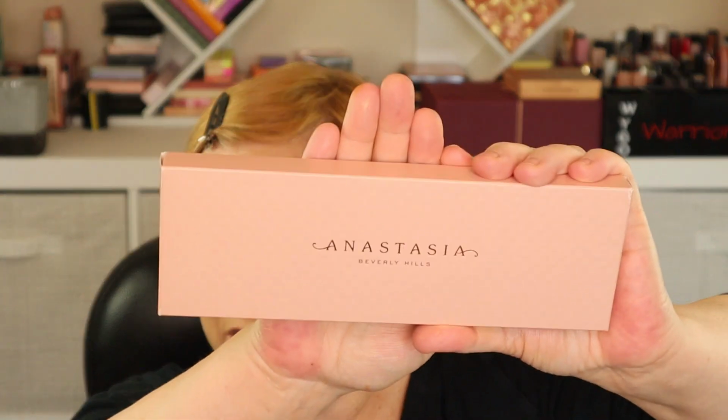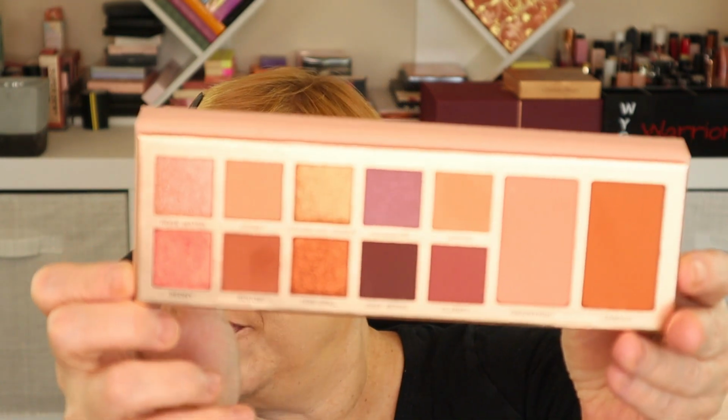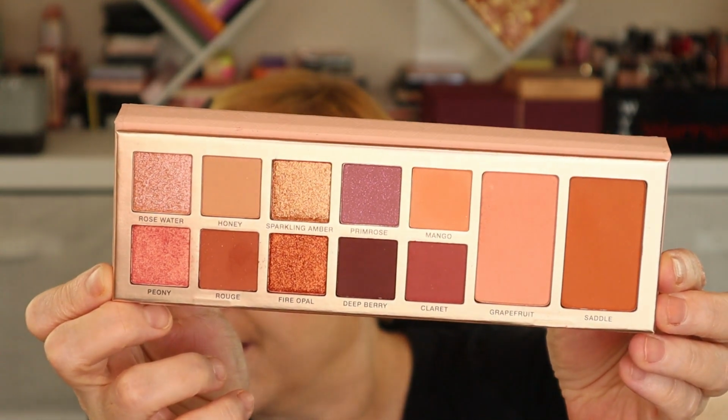All right, the eye palette I'll be using today is from Anastasia Beverly Hills. This here is the Primrose palette for face and eyes. I got this in the May Ipsy icon box. This is what the color story is all about. It's very lovely, a nice, warm, neutral, and perfect for spring.